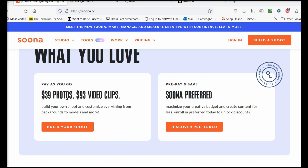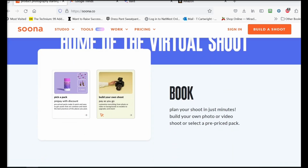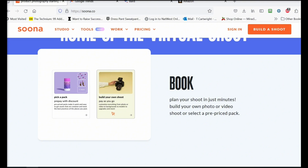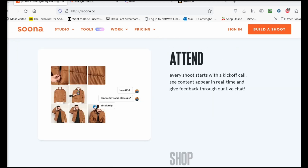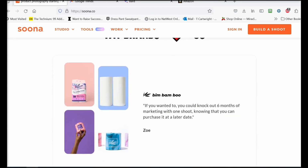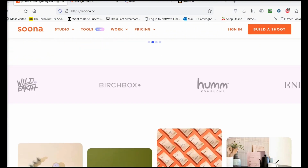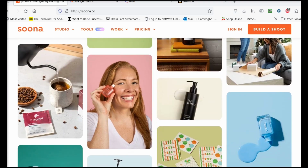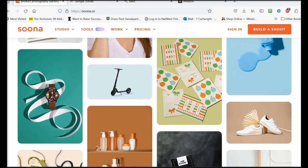And you get a few different options here in terms of the price. $39 for a photo or $93 for a video, but they call it a video shoot. And so what it does, when I was looking into it, is that you pick what kind of product photo shoot that you want done, and then you send them the product, and then you get the chance to be an actual part of the video shoot, because they want to make sure they get it right for you. So you actually call in during the time of your shoot, and then you get to see and be a part of, you want to take it from this angle, you want to take it from that angle, up, down, light, dark, put the product over here.